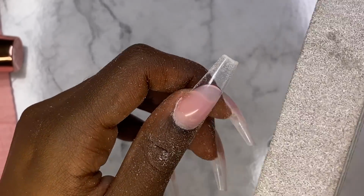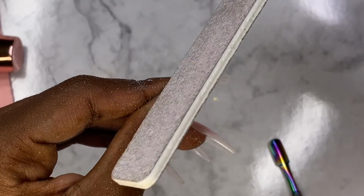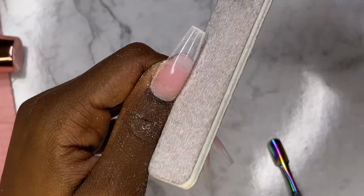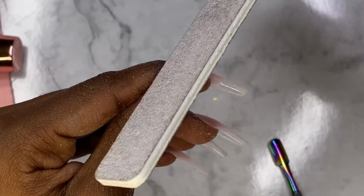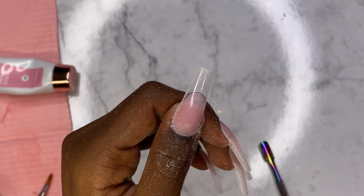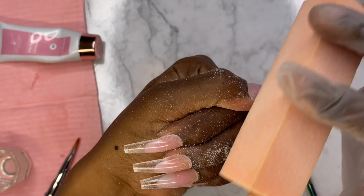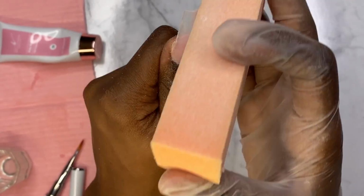Even though it's already kind of in the perfect coffin shape, I'm just gonna file slightly on each side. And this is really kind of to clean up the sides too from the poly gel that might have seeped out over here on the side. And that's already looking good, and so are the rest of the nails. Look at that. All right, now we can really get to the good part. But first, I'm gonna just go ahead and buff out the surface so we can start on these peppermint Frenchies.